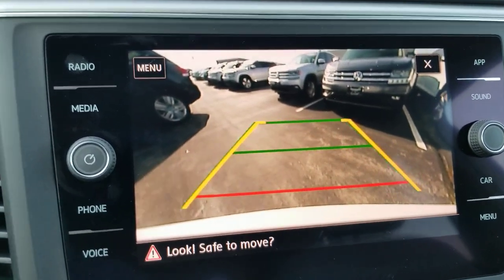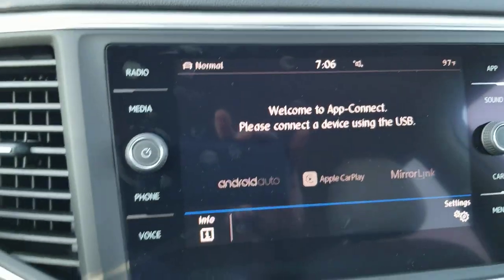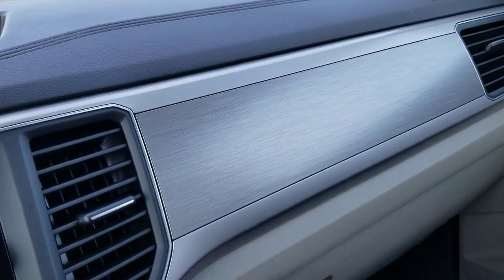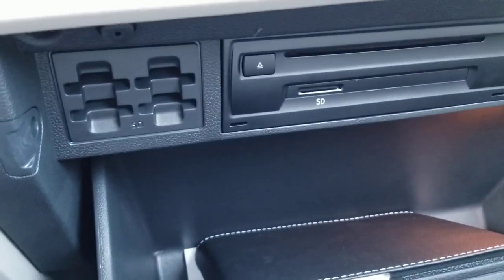The rearview camera now has trajectory steering. That yellow line moves as you turn the steering wheel. The green line stays static. The red line signifies where your bumper is. You keep the brushed aluminum finish on the inside here and into the door. You do gain an SD card reader in the glove box and a CD player, also satellite radio.